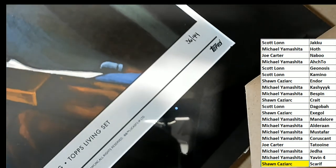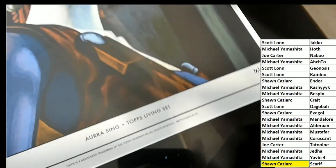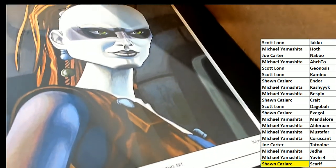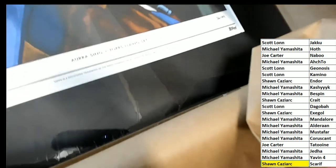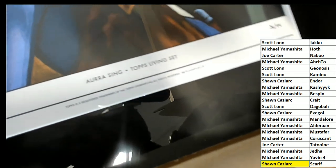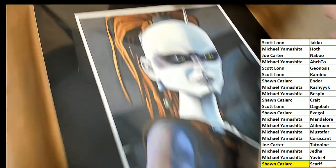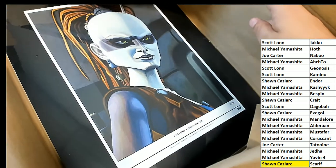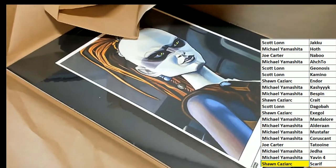So what we're looking at is a 36 of 44. Ara Singh. She's a Jedi, I believe. Yeah, she's a Jedi. Pretty sure. That's her character, is a Jedi, Ara Singh. Congratulations. And your Topps Living Set hit.